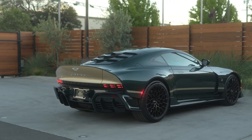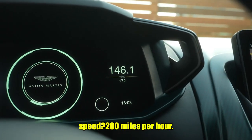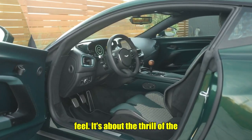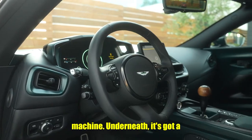0 to 60? 3.4 seconds. Top speed? 200 miles per hour. But Valor isn't about numbers, it's about feel. It's about the thrill of the downshift, the weight of the shifter, the mechanical connection between man and machine.